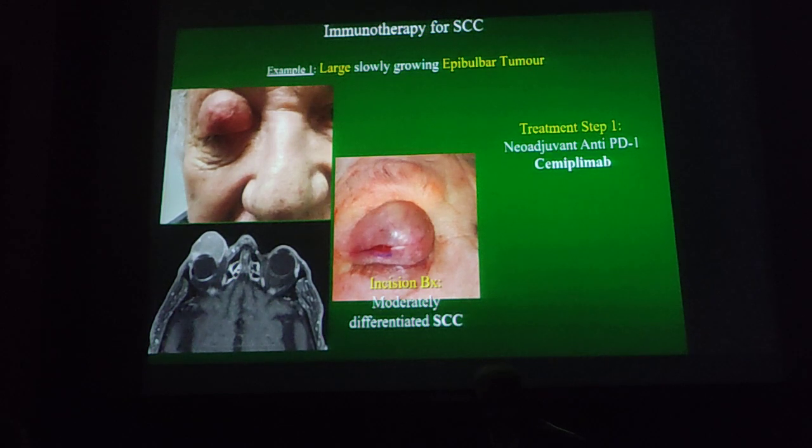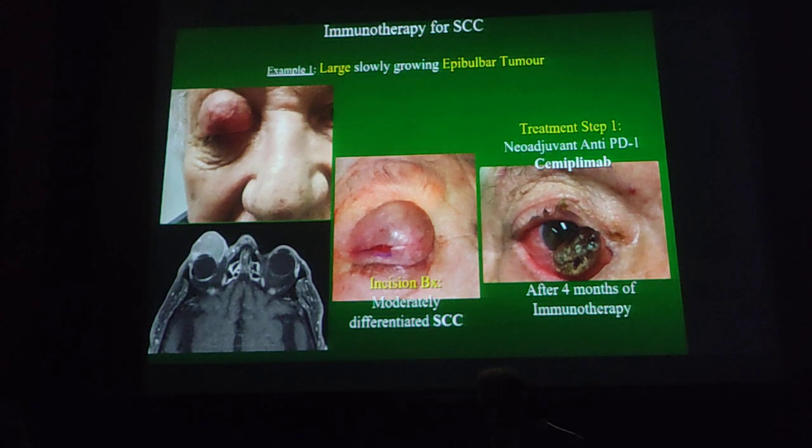So we decided to treat the squamous cell carcinoma with the anti-PD-1 cemiplimab. This is a new drug used for skin squamous cell carcinoma, and it showed excellent results for periocular ones as well. And the tumor has significantly shrunk, so that it became easy to open the eyelid and remove the mass.